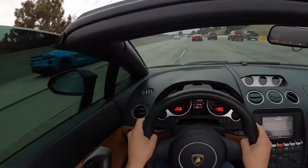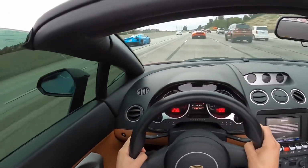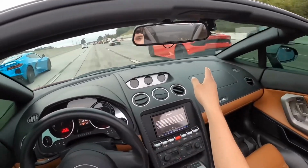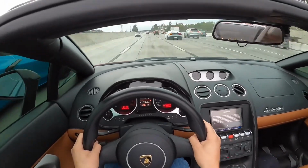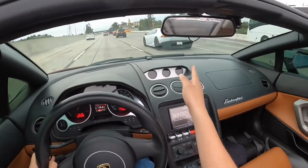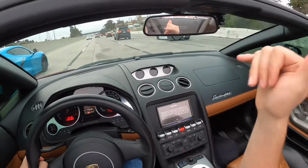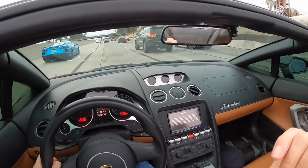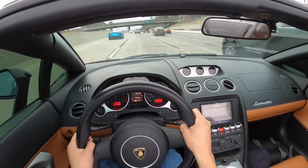Right next to us. Let me get a little close-up of the Huracans. So obviously we got a red Huracan right here, a blue CA right there, white Huracan right there with a nice wing. Speaking of wings, we got a Super Trofeo wing on the back. There's less than 200 made for sure. So this is definitely a really special Gallardo. I'll go ahead and shut up now and listen to the exhaust.